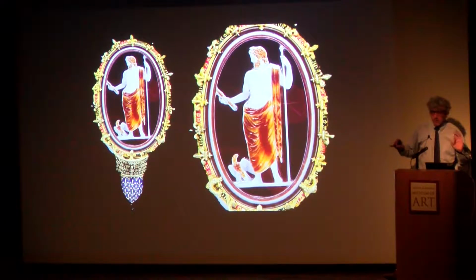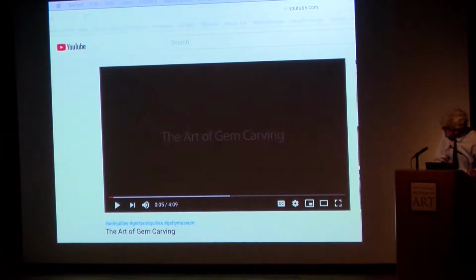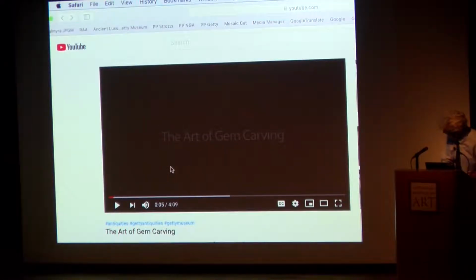Now, if we're lucky, we're going to do something technical, and I am going to play for you a very short video, I hope, about how these things were actually made. So I just have to find the cursor. Tell me if you see it. If I find the cursor, I can hit the start button. There it is. Okay, so now I have to move that way and down.